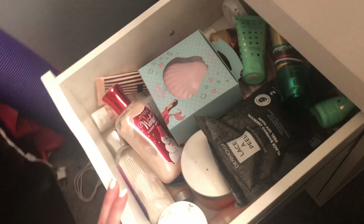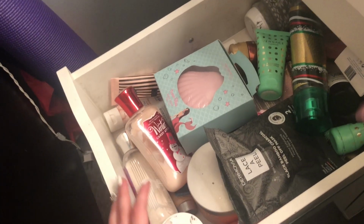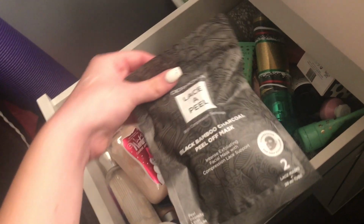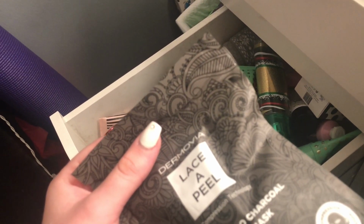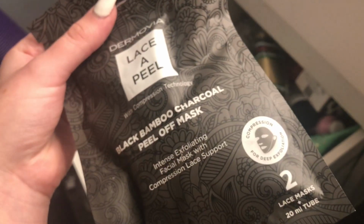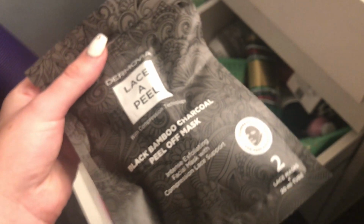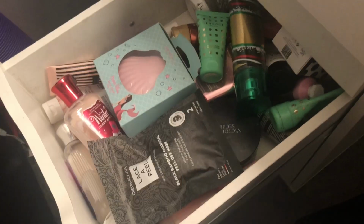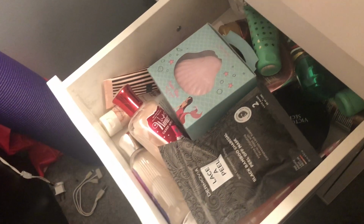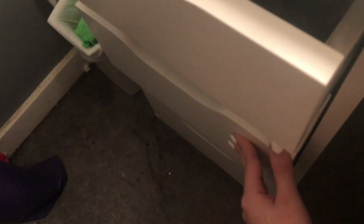And here I have all my lotions and shower gels. This is a face mask. It's so cool. It's like a lace face mask. It's really hard to explain, but you put a lace cloth on your face. I don't know how to explain it, but it's really, really cool and it works really well. So yeah, this one's filled with stuff. Filled. I love lotions and Bath and Body Works and all that stuff.